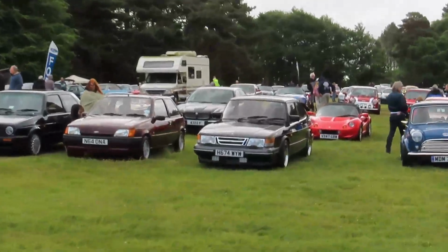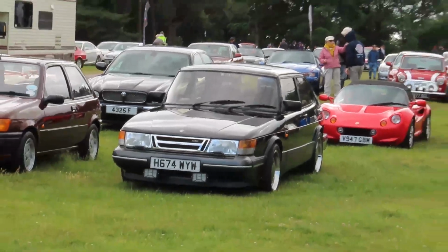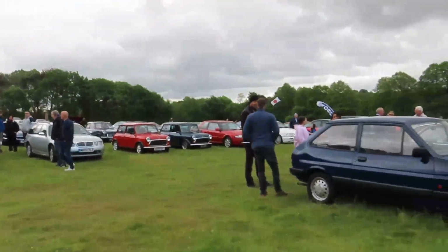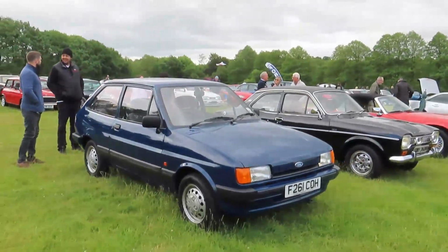Standout car in this row probably has to be that super cool Saab 900 Turbo. Those are really, really quick old cars. It's a little bit cloudy now, so there's a small chance of rain coming. I think I just felt a spot.